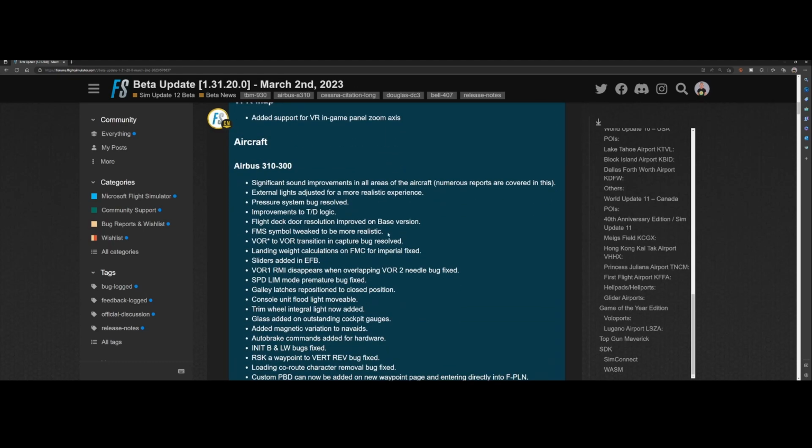Then the aircraft, and this is really a long list, right? So first of all, the Airbus A310. They made a lot of sound improvements, as well as resolved a lot of issues with systems inside the aircraft, including a pressure system bug, and external lights adjusted for a more realistic experience. They also improved the TD logic, top of descent.